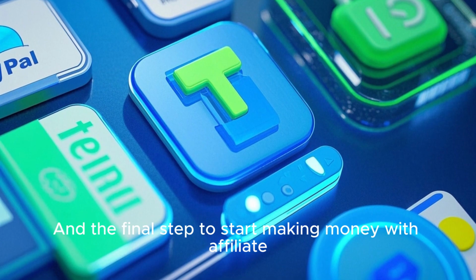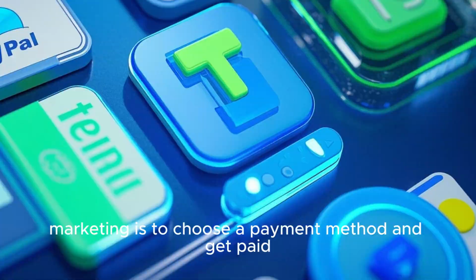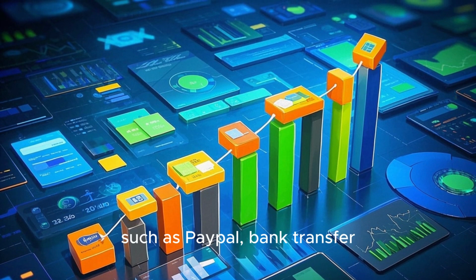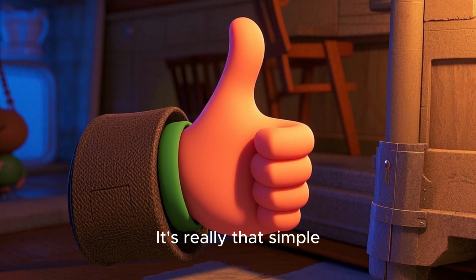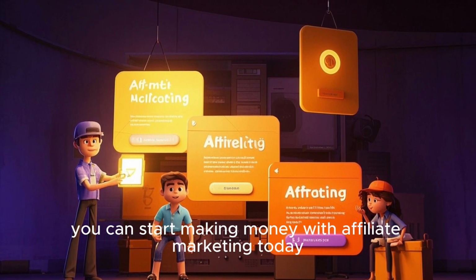And the final step to start making money with affiliate marketing is to choose a payment method and get paid. Most affiliate marketplaces will have a variety of payment options available to you, such as PayPal, bank transfer, or cryptocurrency. So just choose the one that works best for you. That's it. It's really that simple. By following these 4 steps, you can start making money with affiliate marketing today.